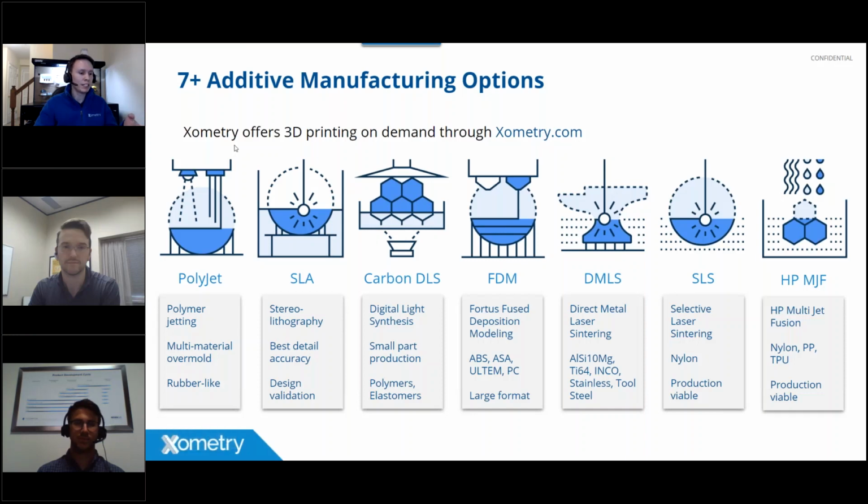For example, PolyJet, SLA, and Carbon DLS. These all use a liquid resin that is cured with a UV light in some way, shape, or form to build a 3-dimensional shape. You get some great surface finishes for it. They are ABS-like polymers, so they tend to be ABS-like, but it's actually a photopolymer base to it. Carbon DLS has the extra advantage of a post-thermal cure to give it more of a urethane-like property for longer durability and use than PolyJet or SLA.